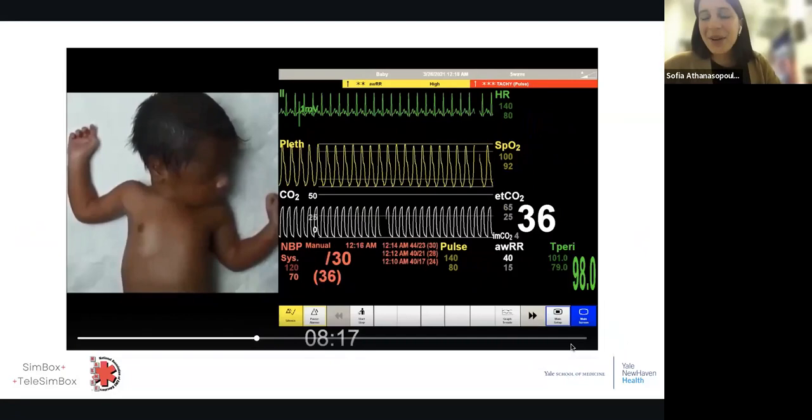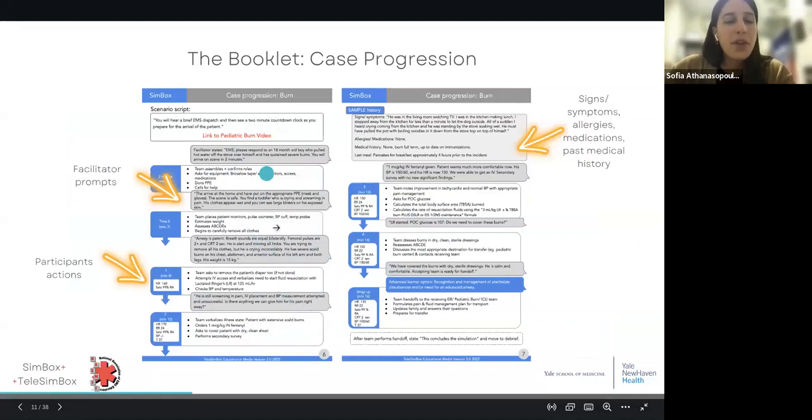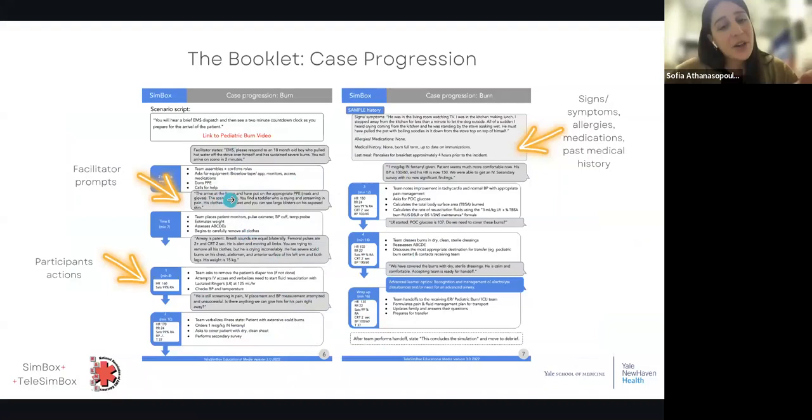So again, the booklet can be a little bit overwhelming because it really has a lot of information, and you can use as much of that as you want. It has a case progression. That's the case that we have with a patient who sustained very extensive burns. For the case progression, you have the vital signs for the case, facilitator prompts, examination findings, and participant actions. So you can refer to that as the case progresses to have some direction about what's going to happen with your case.